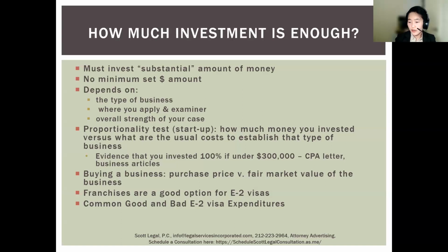So CPA letters and business articles are some third-party evidence that you could use to support the claim that you have spent 100% of what is required to really get that type of business up and running. Now, what if you are buying a business?